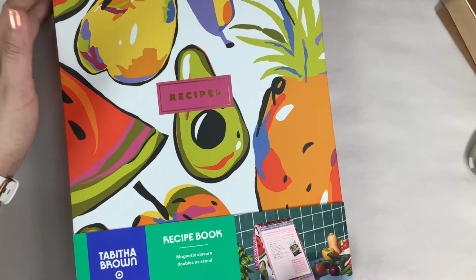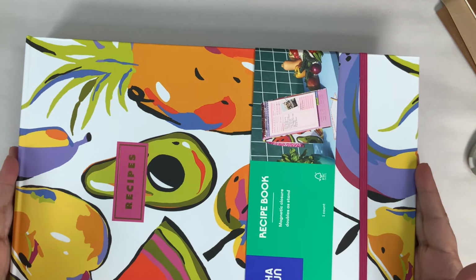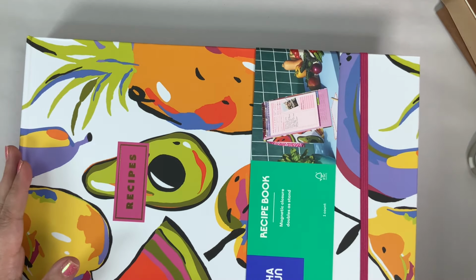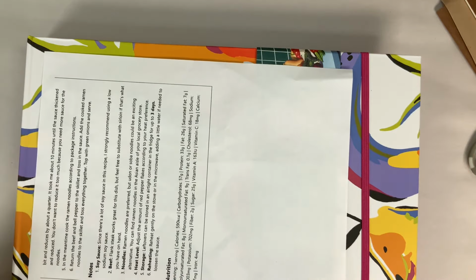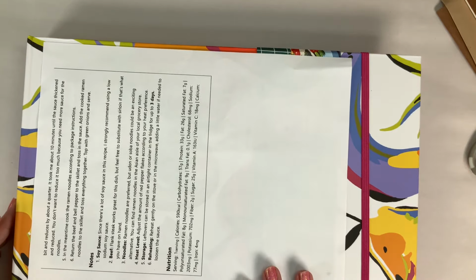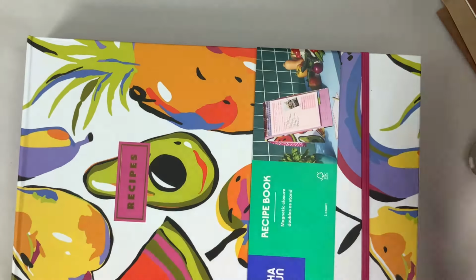But this is the recipe binder. It's going to be a little bit hard to show on the screen because it is quite large. So, let me grab one of these pages. It is larger than a letter size piece of paper. It is quite a bit taller, and it is wider as well. So it is quite large.